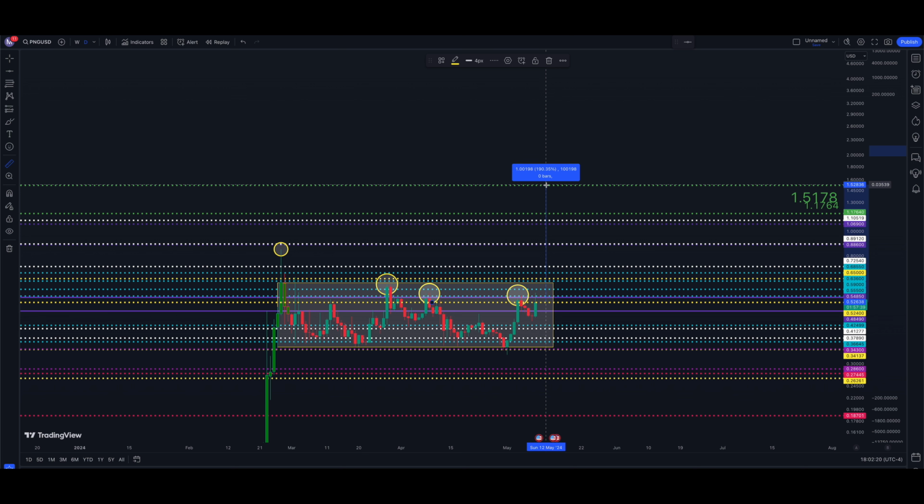My level is 1.5178. So there is potential here for a very nice move to the upside for PNG, and that's my target. If PNG traded up to there and then started to back away and find resistance, I would be very satisfied with that kind of a return, knowing that 1.51 was hit. It worked as it should.